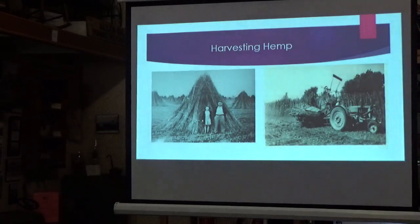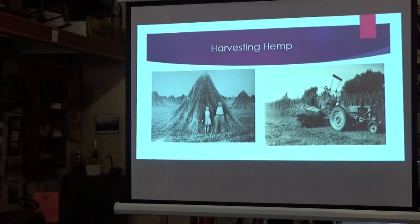I wish I'd been able to find the names of all the farmers who participated in the program. Again, this gives you an idea. To the right is the actual cutting of the stalks, and then on the left-hand side here is E.P. Flickinger with his daughter Marjorie. And this is how they were shocked before they were brought into the mill.